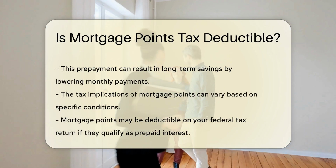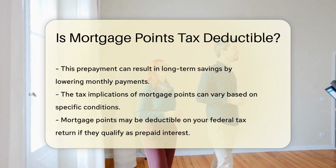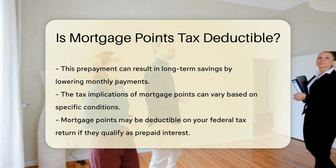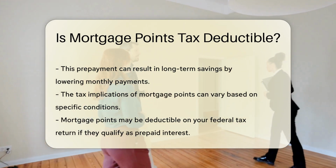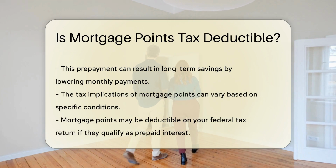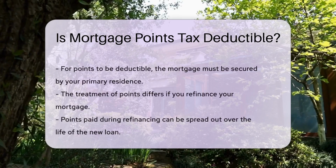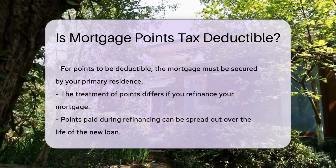However, the tax implications can vary. Generally, mortgage points may be deductible on your federal tax return. This is contingent upon certain conditions being met. For the points to qualify as a deductible expense, they must be considered prepaid interest. Additionally, the mortgage must be secured by your primary residence.